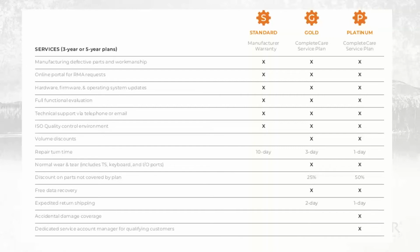There are circumstances where the device may be out of the warranty period. Maybe the touchscreen has failed on a gold plan and you have to replace that out of pocket. We do offer a discount on those parts, which is a benefit for you. And then, like we mentioned earlier, the expedited return shipping is sped up along with the repair turn time. So for those customers where time is critical and you need your device back quick, this is the plan for you.